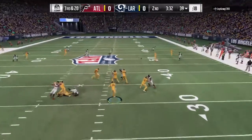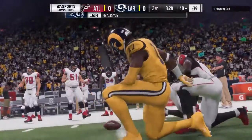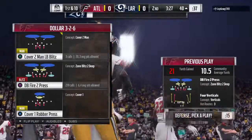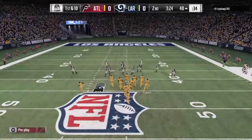Third and long. It's Goff. They got a man. It's Woods. And he takes this one all the way across midfield into enemy territory down to the 40-yard line.